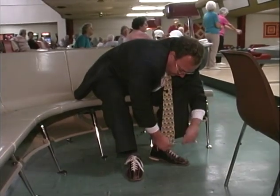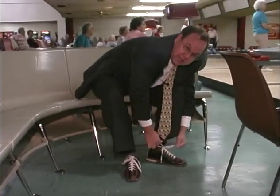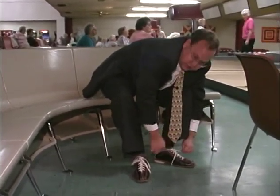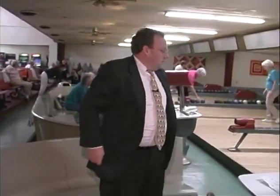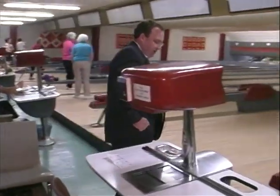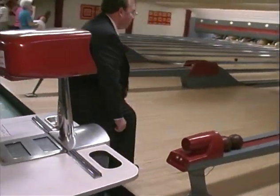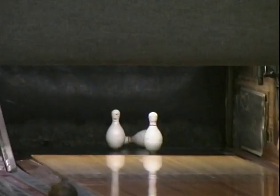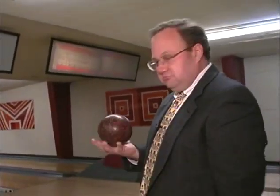All right, this brings back fond memories of my younger days of playing duck pin. And as you can tell, I'm double knotting my shoes because I've got 3 little kids that you have to always double knot or the shoes don't stay on. And here we go. See, as a kid, this is great because the balls are nice and small and easy to handle. And it's been about 25 years, but here we go.